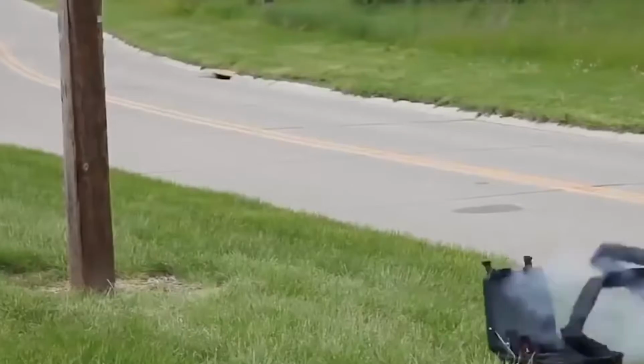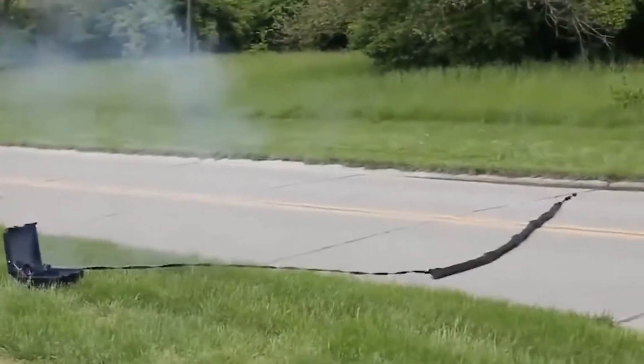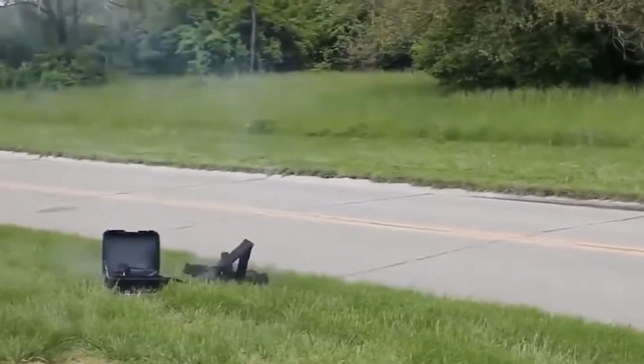Number 4. Retractable Spike Strips. Spike strips are a classic TV trope of stopping vehicles because they're visual, but in truth, they're very much in use by the police.